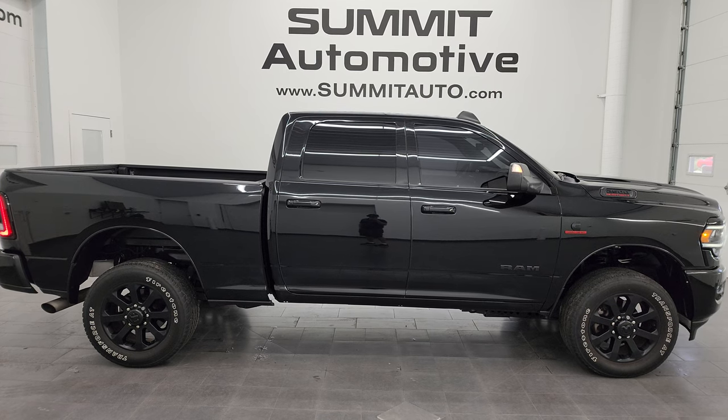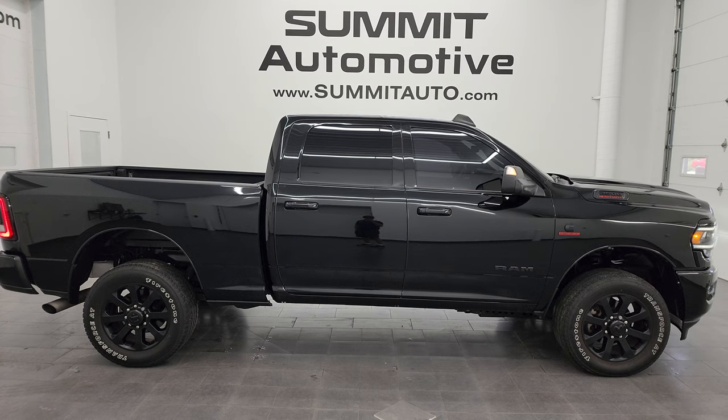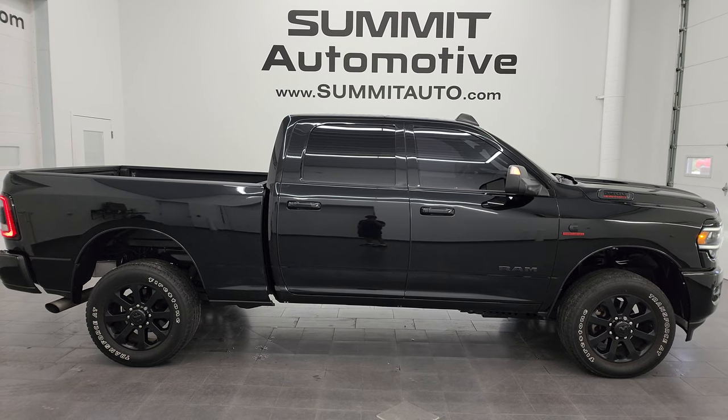We're super excited about this ultra clean 2022 Ram 2500 crew cab short box, Big Horn, Level C, Night Edition, in Diamond Black Pearlcoat.